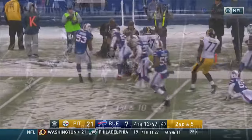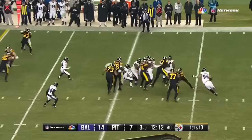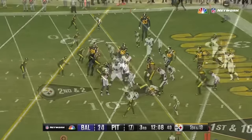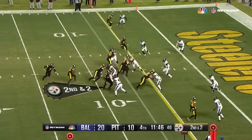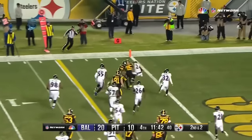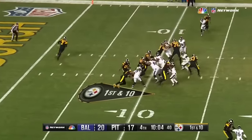Another beautiful rally and a hurdle. Extra offensive lineman in for Pittsburgh. Bell. Ravens trying to stay with him. Oh, what a move. He's unbelievable. A bunch of young receivers out there. Almost miscommunication. Bell gets it. Bell turns on the speed. Le'Veon Bell. Steelers taking over at their own 10.